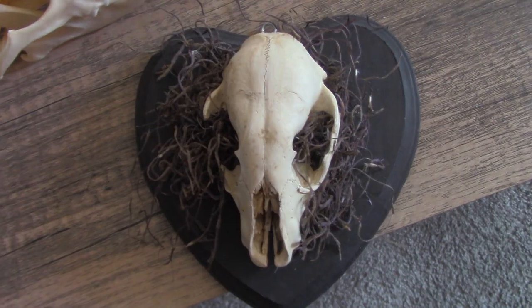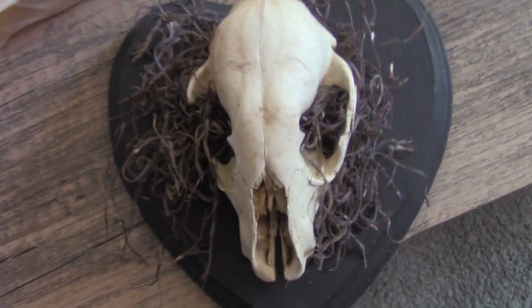Okay. So do you want to start with something? Sure. I will start with this. This was gifted to me by a friend, so I'm not quite sure what animal this skull is from. I think it's a raccoon, but I might be off because it looks a little small. It's got some age to it. But either way, it's still super cute.